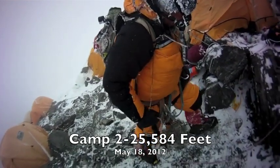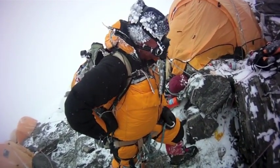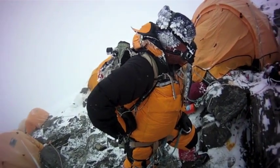This is camp 2. 7,500 meters. Now we are here. Camp 2. But it is not so good weather.